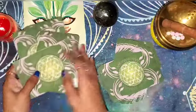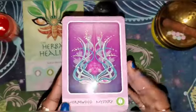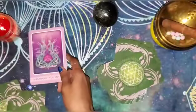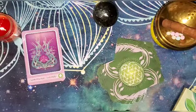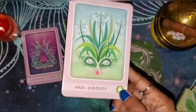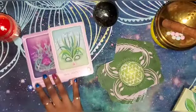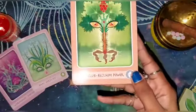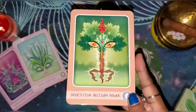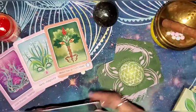All right. Oh, we got four cards here. Card number one, Wormwood, Mystery. Card two, Oats, Fertility. I don't know who that's for. I ain't having no more babies. That ain't for me. Devil's Club, Reclaim Power. I love these keywords. I love this artwork. And there's Mugwort.